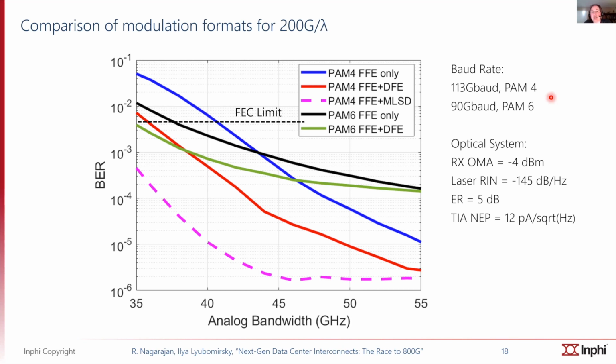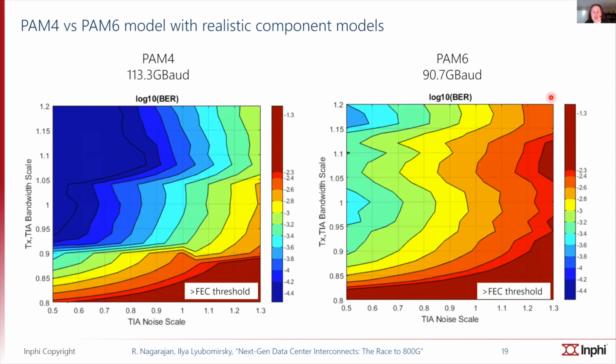And we see that then, PAM4 performs better even at 40 gigahertz and beyond. And when we add the MLSD equalization, which is shown in the pink dash curve, then really PAM4 shows very good performance, much more robust to analog component bandwidth limitations and good bit error rate. So based on these results, we feel that PAM4 is a good choice for modulation format for future 200 gig interconnects. And this slide just confirms the analysis that I just showed.